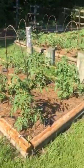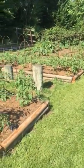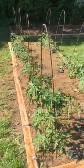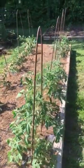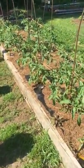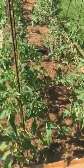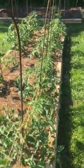So here's 2 raised beds of tomatoes. 34 plants reaching up to the sky. Tied them up today and suckered them, which means you take the lateral branch that grows out of every leaf structure so that the plant will go straight up and not bush out.